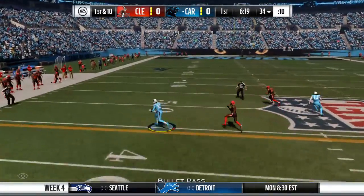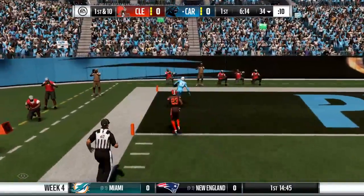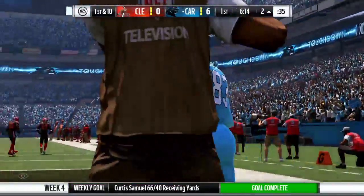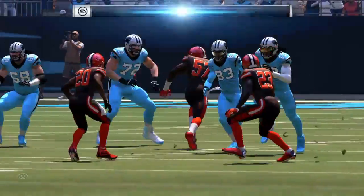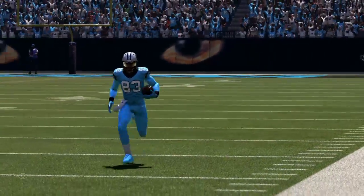First down, Newton. Oh, he's got a man wide open, complete. Touchdown, Carolina. What a dangerous wide receiver. His 5th touchdown now on the year. And the Panthers are going to take a first-quarter lead. Great corner out there. Not only able to catch it, turn it upfield, and get into the end zone.